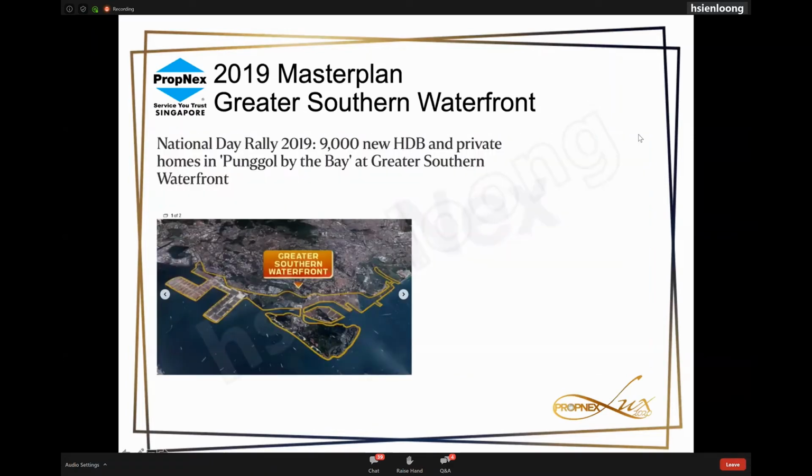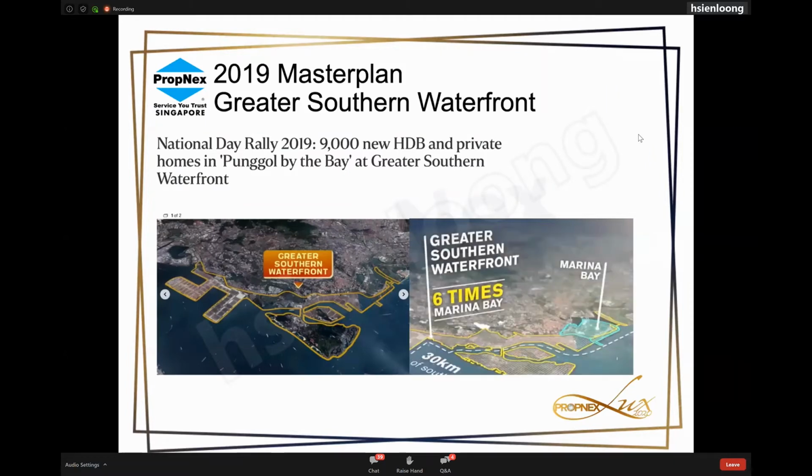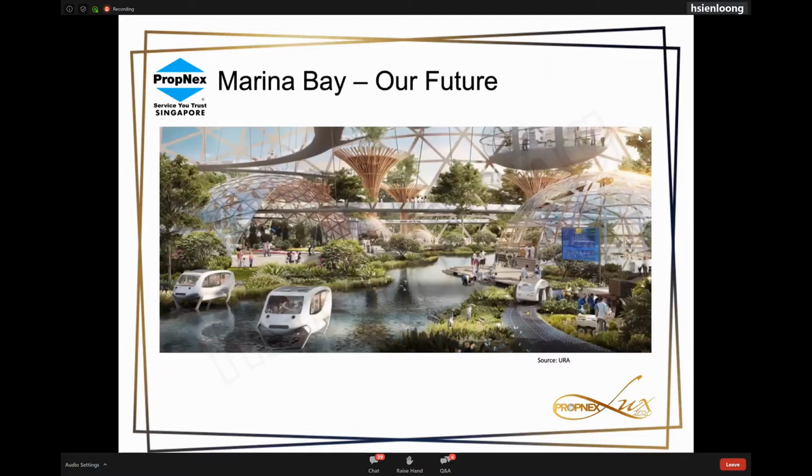So yes, this is the whole infrastructure of the Greater Southern Waterfront. As you can see, Marina South is the blue on the right side. And the red is actually the Greater Southern Waterfront project. Like Lee Hsien Loong said, it's six times the size of Marina Bay, which is huge. To put it into perspective, it's twice the size of Punggol. And you know how big Punggol is. It's really, really quite big. Yeah. This is taken from URA.